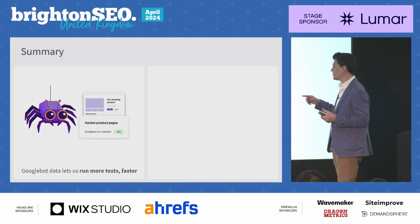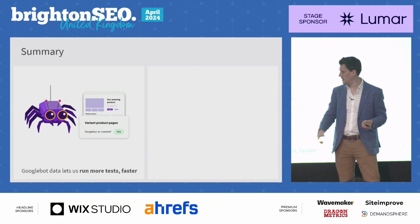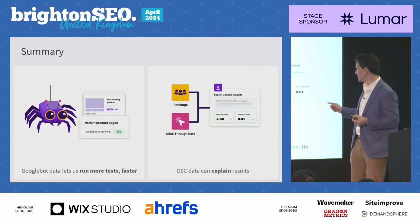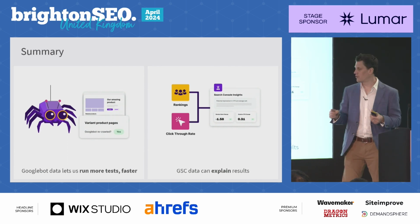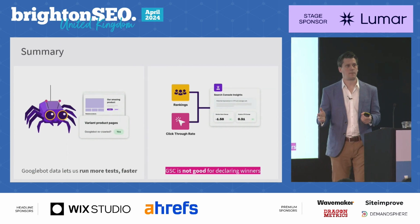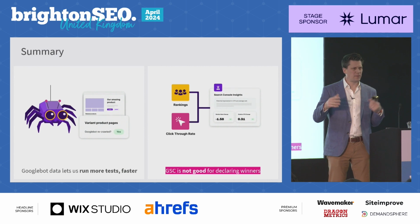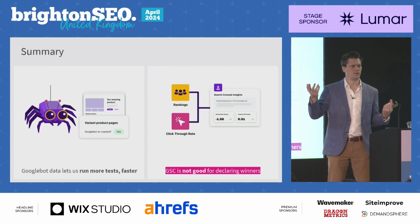So I'm going to just summarize those two bits. So Googlebot, the main benefit of Googlebot data that we have found so far for SEO tests is the ability to run more tests faster. The main benefit we found for Search Console data is explanatory power, to explain a result that we've already detected in the traffic. And the crucial second lesson is Search Console is not good for declaring winners. Or at least click-through rate and ranking data is not good for declaring winners for those 3 reasons. Sampled, averaging averages, and the problem of new and lost rankings. You can get around some of these bits and pieces if you weight things by traffic, but you end up just getting back to the number you first thought of, which is the traffic data, which is where I started.